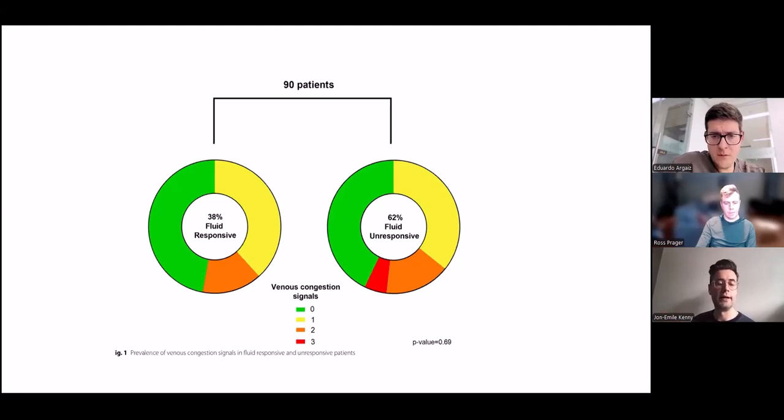And if the patient's starting to get systemic venous congestion, they've also got pulmonary vein congestion, they've also got some evolving B lines on lung ultrasound, then I think the risks of fluids are much greater than the benefit. And then the goal is to get the patient to quadrant one. So then you're thinking, well, how do I get the patient to quadrant one?